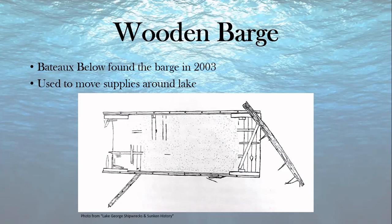This barge wreck would have taken place in the late 19th or early 20th century. And while it wasn't this fabled 60-foot vessel that people always thought it was, it was still 34 feet long, and it was integral to moving supplies around the lake. And the lake at this time was emerging as a growing vacation destination. So this barge would have been essential to moving those things around.